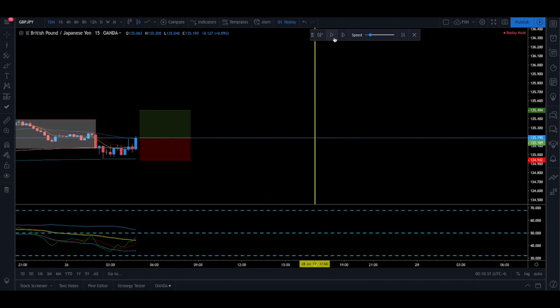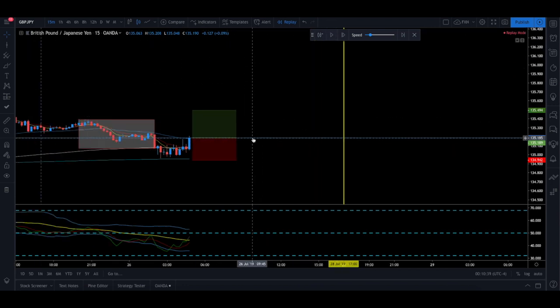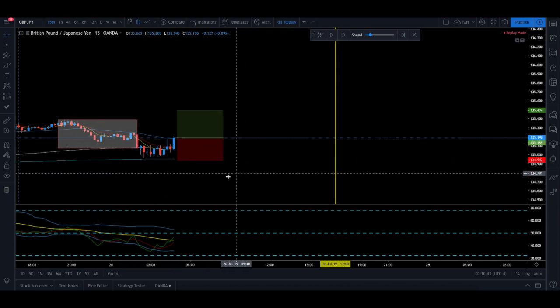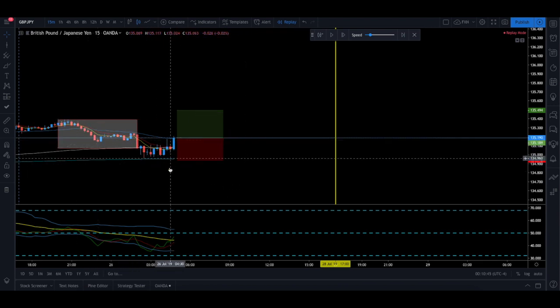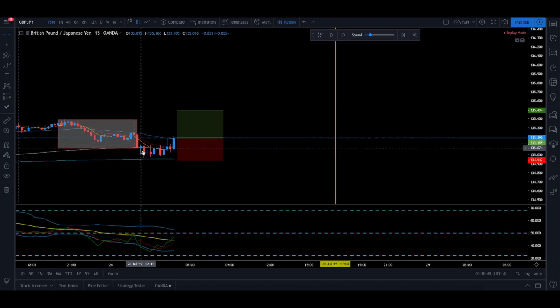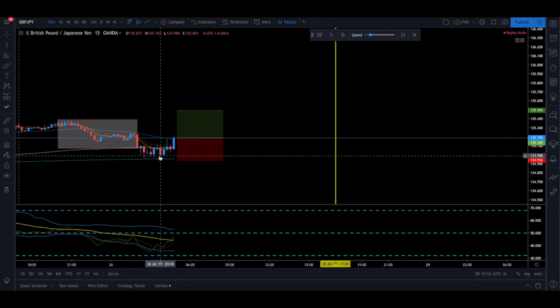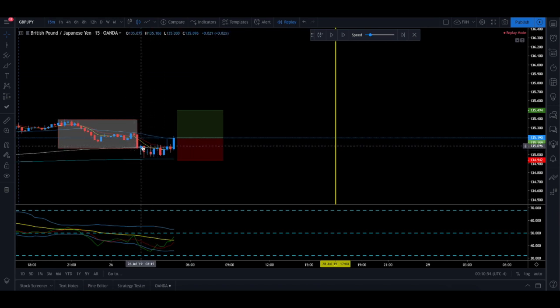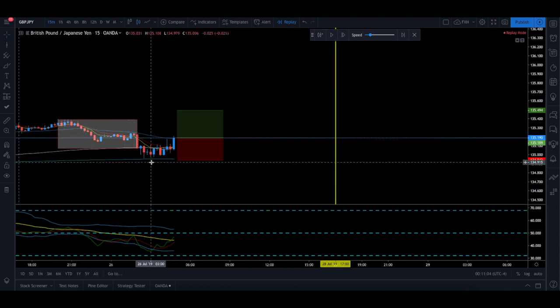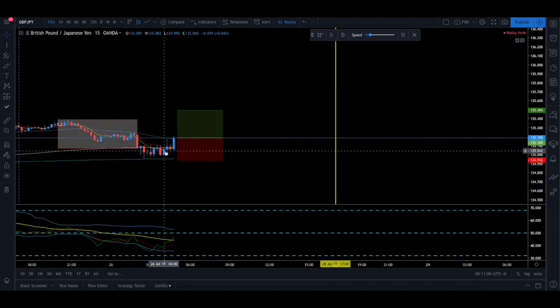So if we play this out, there's another factor I want you to pay attention to. Because of the size of this candle, if you're trying to trade this, you're trading it as a type 2 setup because it's right at the low of Asia. It's a little bit below, but for type 1s, we want to see them well above 10 to 15 pips below or above the Asian range. So this is more like a type 2 setup.